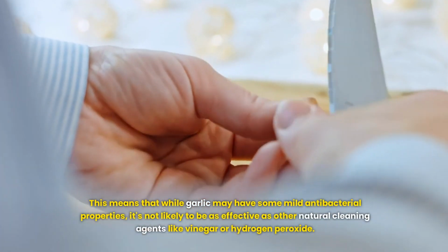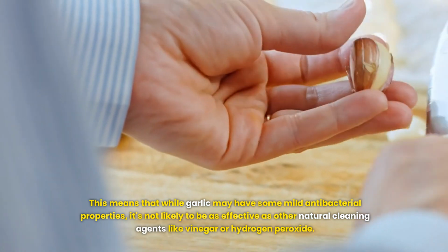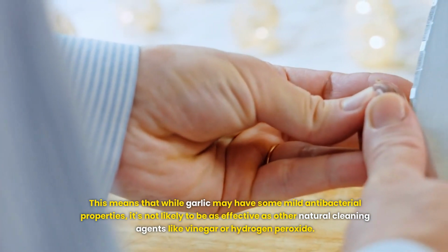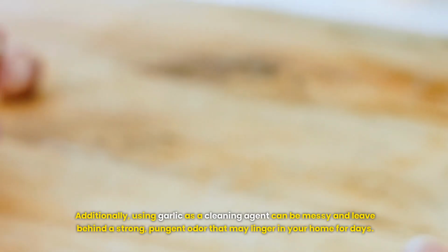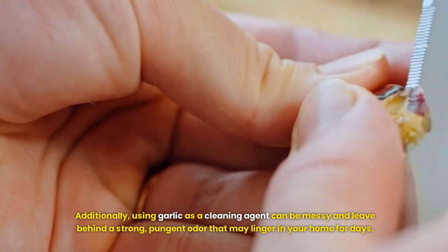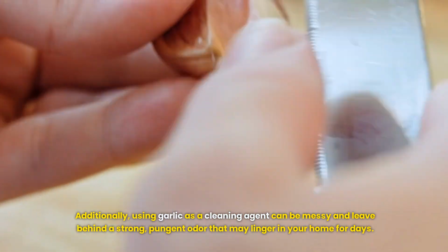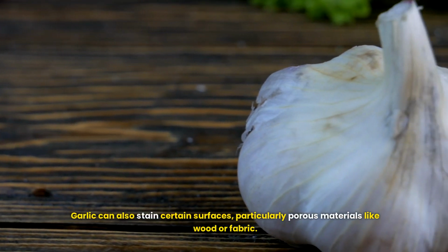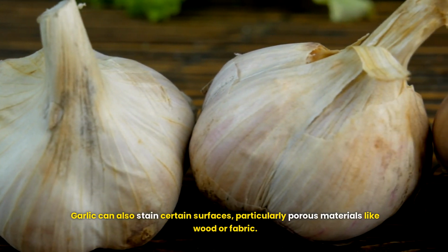This means that while garlic may have some mild antibacterial properties, it's not likely to be as effective as other natural cleaning agents like vinegar or hydrogen peroxide. Additionally, using garlic as a cleaning agent can be messy and leave behind a strong, pungent odor that may linger in your home for days. Garlic can also stain certain surfaces, particularly porous materials like wood or fabric.